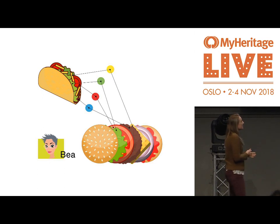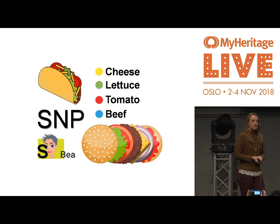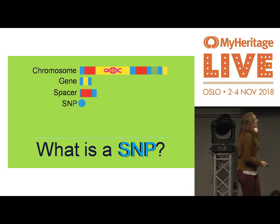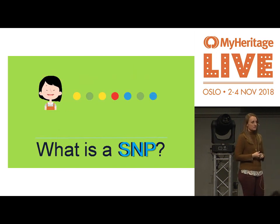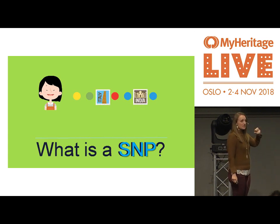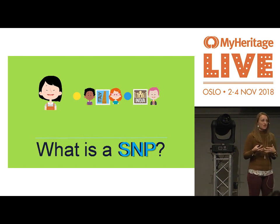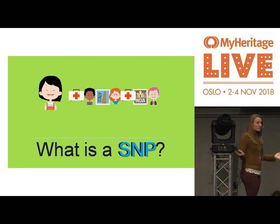So we call these components SNPs. All right? This is what the company looks at. They look at SNPs. Now, what is a SNP? A SNP is just a single change in your DNA. It's one difference between you and someone else. So we represent these SNPs by these dots up here. Some of our SNPs represent location. They tell the company where we're from. Other SNPs link us to other people, help us to make cousin connections. And some SNPs have to do with our health. So there's lots of different kinds of SNPs.